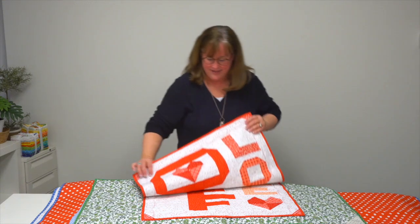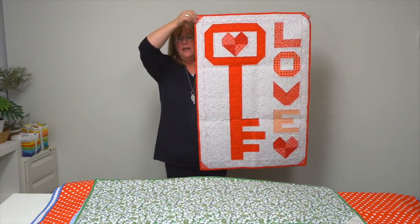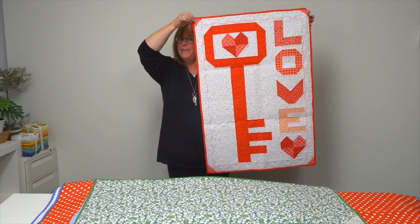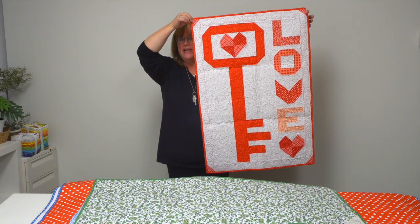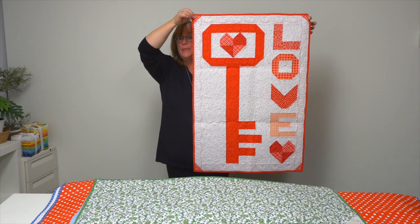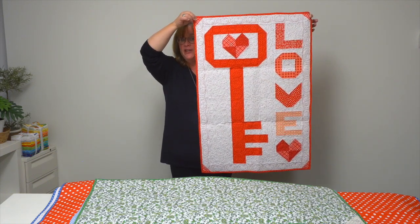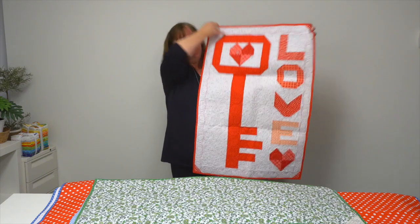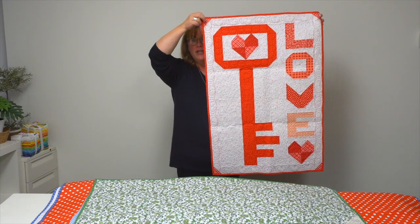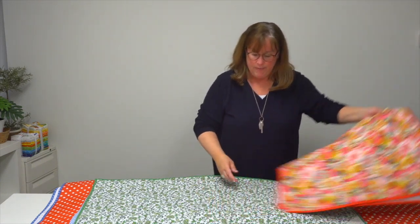Next up, two of Pat's favorites are hearts and keys. So she designed a key to my heart. And you might make this quilt for someone special in your life, or you might just make it to celebrate a season of the year, or perhaps put it up for special occasions in your house. A key to my heart. And this one also is all patchwork, none of her signature appliqué that she sometimes does with fusible. This one is all patchwork.